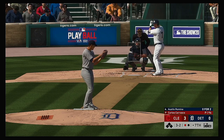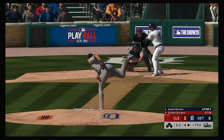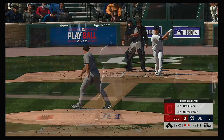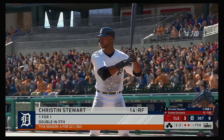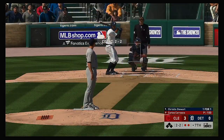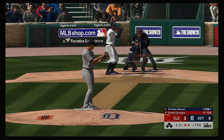And it's late in his afternoon of work, and the longer this at bat goes, the better chance of him making a mistake. As a guy starts to tire, they're more likely to leave the ball up. But man, he's been good so far. So it was a strikeout swinging. Austin Romine becomes the second out of the bottom of the seventh.